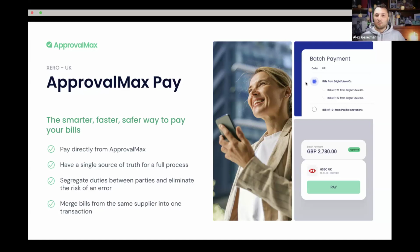Why is it so important? Well, since the main idea behind ApprovalMax is to create robust financial controls, providing segregation of duties, making sure that only specific people are allowed to do specific things within the platform. Now you can create a multi-step, multi-tier process where bills will first be extracted by capture, then approved by certain people who don't necessarily have access to executing the payments, but then other people will be able to create a batch out of it. Some other people will be able to approve those batches, and third people will be able to execute the payments.